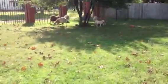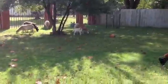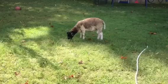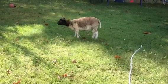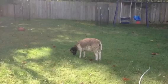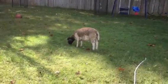But you're doing really good, eating some of these apples underneath the apple tree. And sheep are not like goats. Here's the young ram. Sheep are not like goats. They will not eat your apple trees or your fruit trees per se. I still keep them wrapped because they love the fresh leaves, but they're not like goats where they're not destructive.